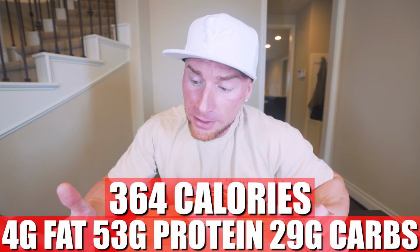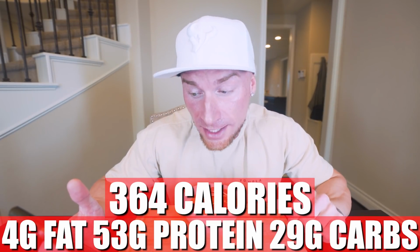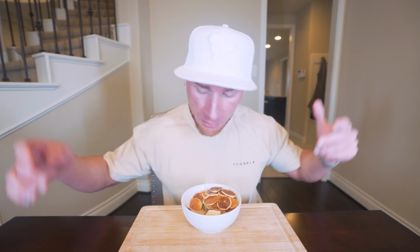Now, this entire recipe, minus the butter, but with the almond milk, what we have for the whole thing is only 364 calories, 4 grams of fat, 53 grams of protein, 29 grams of carbs, 2 grams of fiber. 53 grams of protein, 364 calories, only 29 grams of carbs. I mean, come on, people.